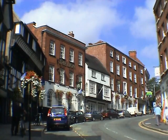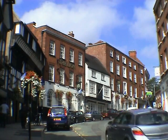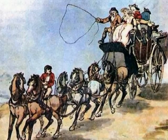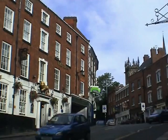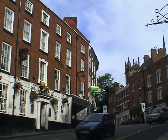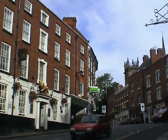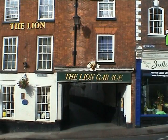In the 19th century, the landlord of the Lion Hotel operated a coaching service, known as the Shrewsbury Wonder. The Wonder was so reliable that people would set their watches by it, rather than by the church clock. One coach driver was noted for entering the stable yard in spectacular style. Without slowing down, he would swing wide to the far side of the road and turn his coach and horses into the yard.